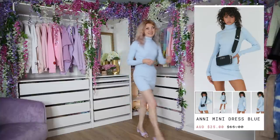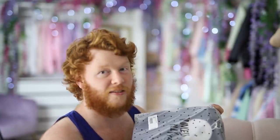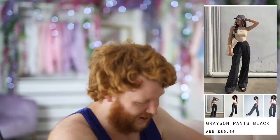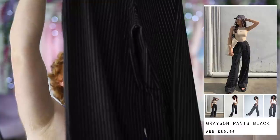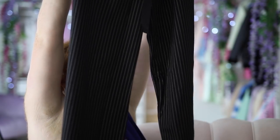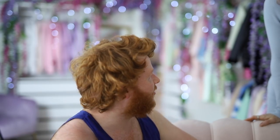It's lovely. You lied. You said there was only one black thing. This is black. Oh, I did lie. I'm sorry. Why are you lying? Sorry, it's called Grayson's Pants Black. And can you pick a top for me to put on with them? Ah, your favorite flared leggings. They are not leggings, sweetie. Well, they go on your legs, therefore they are leggings.